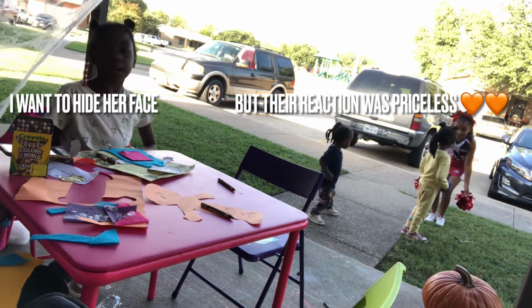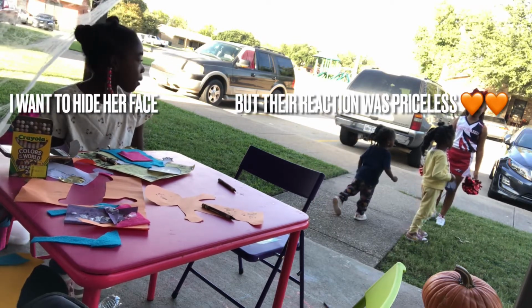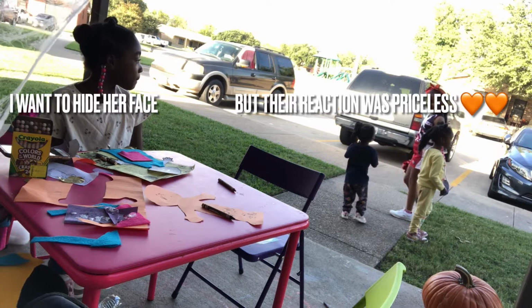That's always why they found to see. They want to be cheerleaders for Halloween now. They didn't know what they wanted to be until they saw her. Yes.